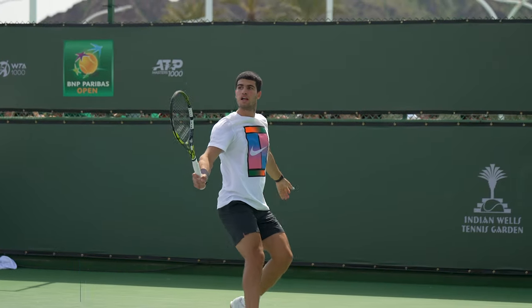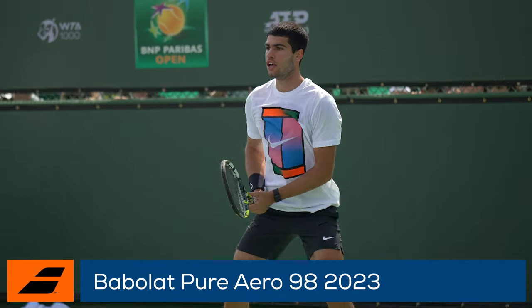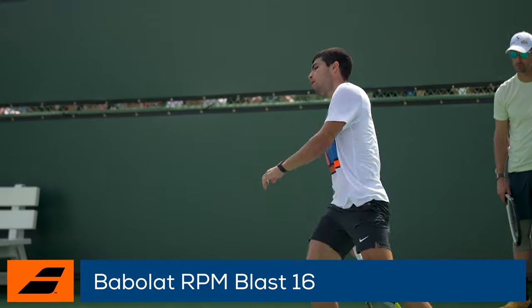When it comes to rackets, he's endorsing a Tennis Warehouse favorite, the Babolat Pure Aero 98, strung with Babolat RPM Blast 16.